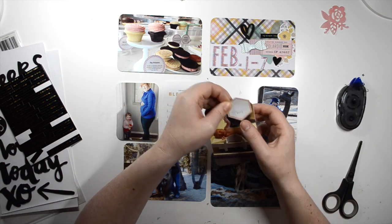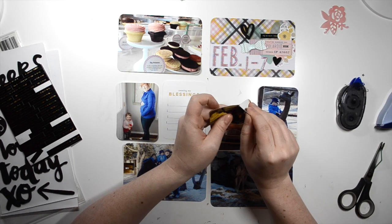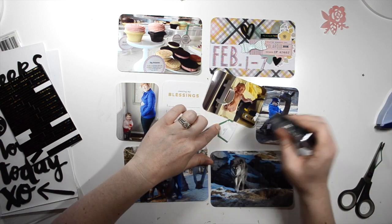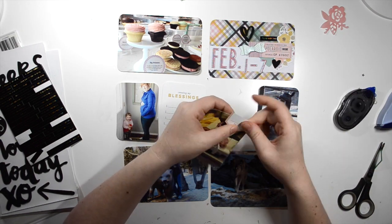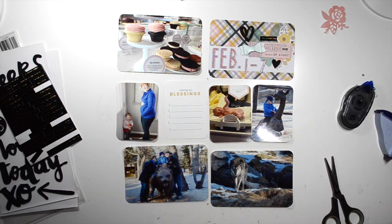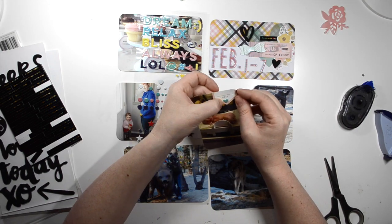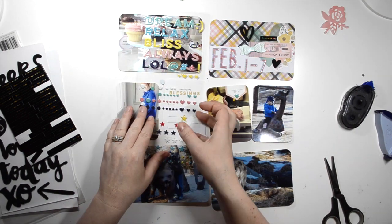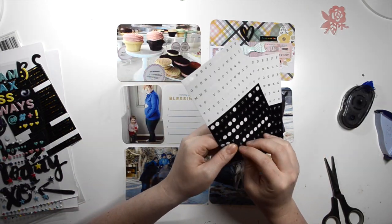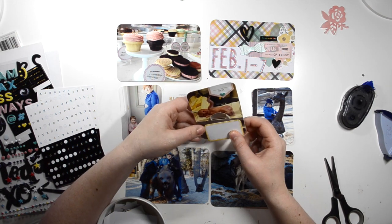This photo is of my niece Skylar. She was born on the 7th of February. What I did was take this 2x2 Gossamer Blue card and trim it out and put it on so crooked. Thankfully, I was able to rip it up and correct it. Then these epoxy or puffy stickers, or I don't know what you're going to call them, are from Fancy Pants, I think, and I got them in a Gossamer Blue kit.